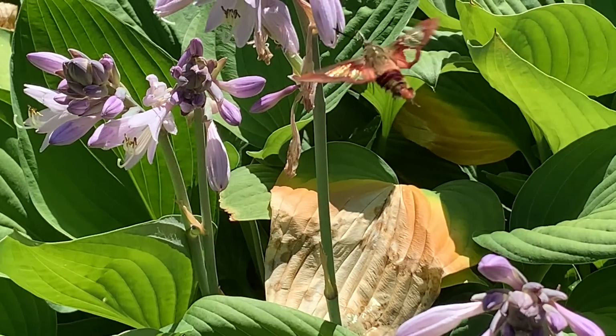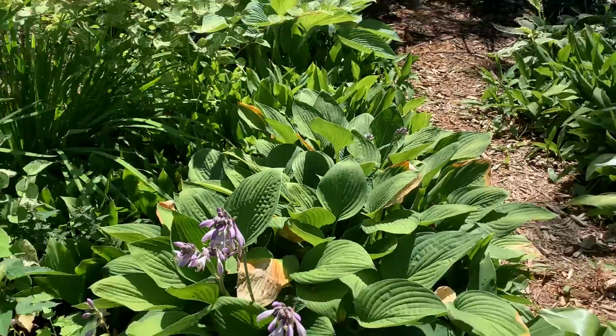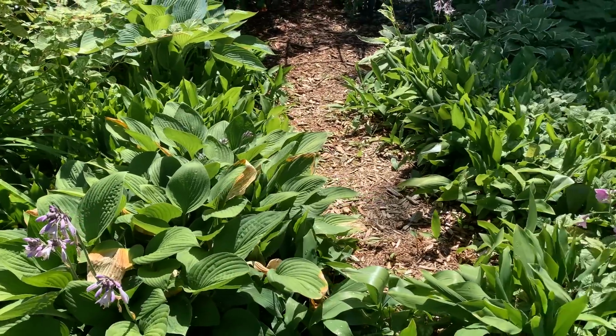Oh, wait. How cool is that? A hummingbird moth. I was wondering, and you know, they're not shy. Oh yeah, he's coming right up to me.